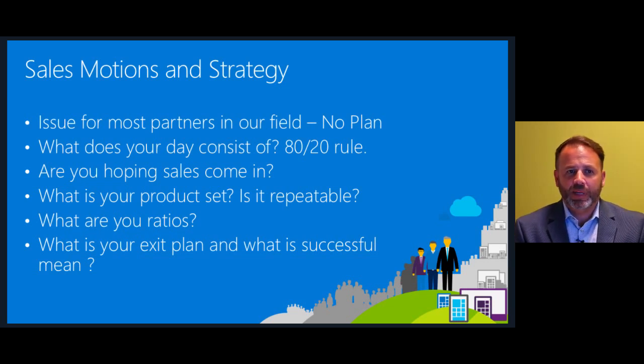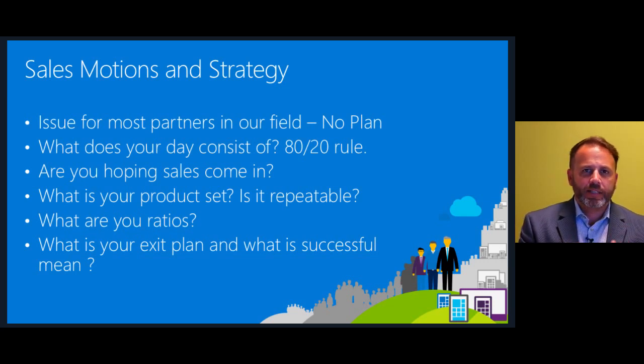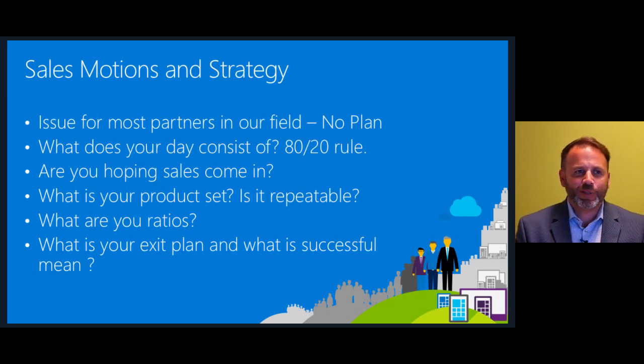And the exit plan is behind recurring revenue streams, creating your own package IP, but having a plan to get there, knowing that, okay, I have my repeatable sales motions for X customer group, right? That's what's really important. So what is your exit plan, and what does really successful mean?